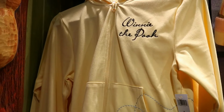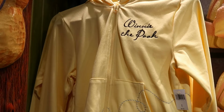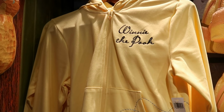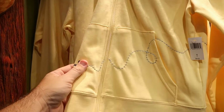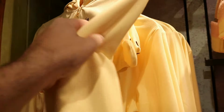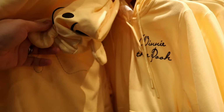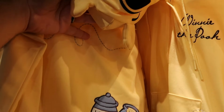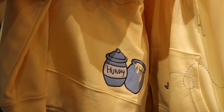A few other brand new items that I do want to show you though. Here's an adult size full zip hoodie embroidered with Winnie the Pooh's facsimile signature. You even got the little honeybee there at the bottom. These are $70 a piece. More of a lightweight full zip, but on the hood itself you have Winnie the Pooh's nose, his eyes, and the ears. Some embroidered honey pots at the bottom.